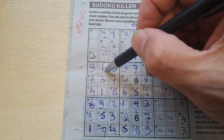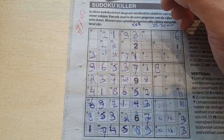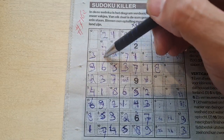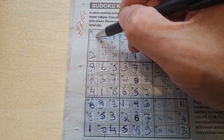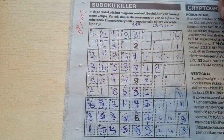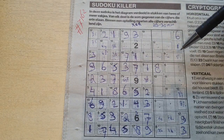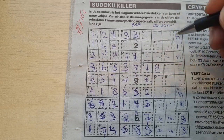4 and a 6 is 10, plus 8 is equal to 18, so 2 numbers left in this big square. For numbers, 1, 2, 3, 4, 5 and a 7 are missing. Then, let me see. 2 numbers left in this row. 1, 2 is missing. 2 and a 4.